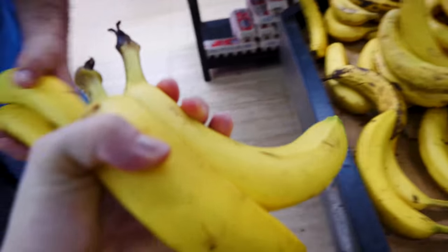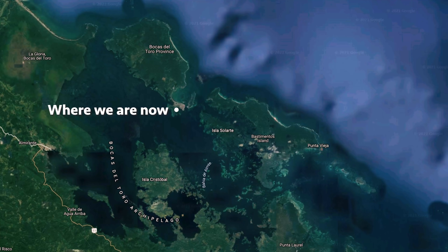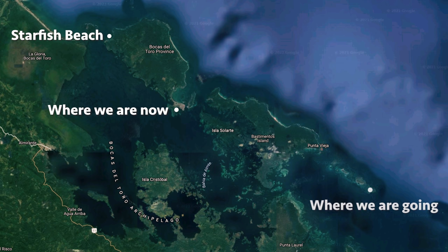So, after doing some provisioning yesterday and getting a video out, we're heading back out from the marina and we're gonna go explore some places that are a little bit further away than we went last time to Starfish Island. Not super far, it's only like 10 miles away, but it's like Bahamas kind of beach situation.